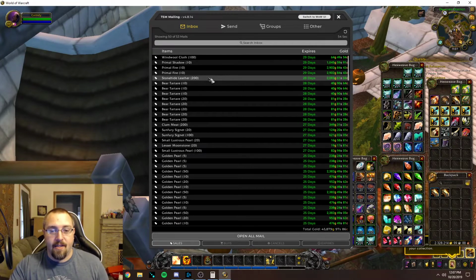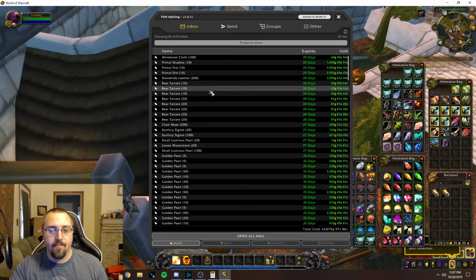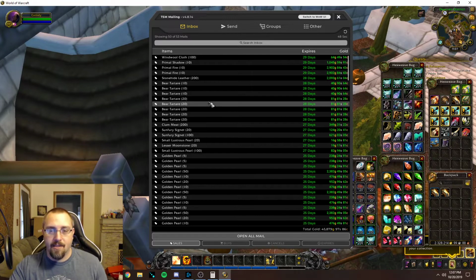And even the stonehide leather that came from doing that farm, I think it's actually more valuable to skip the skinning part, because compared to the skins you get, you could get other things to sell for raw gold, and you could get chances at some of the 101 BOE epics that still sell.